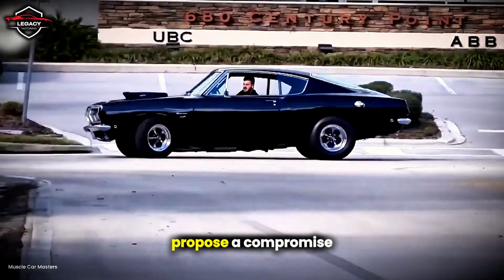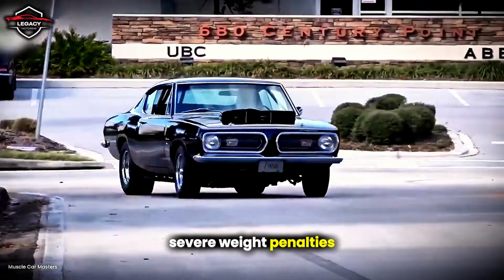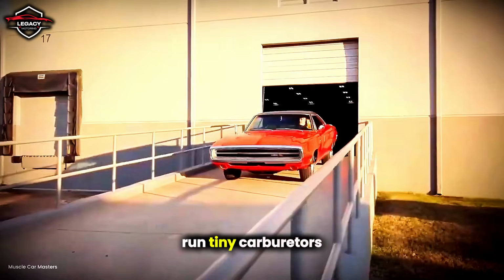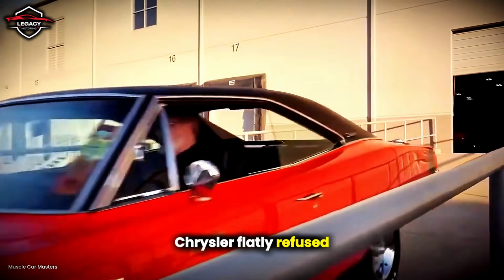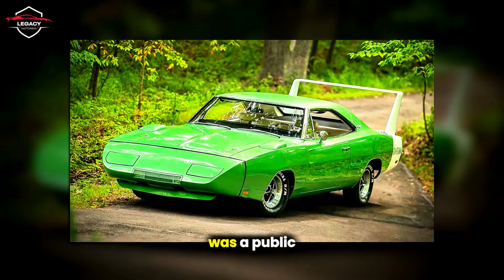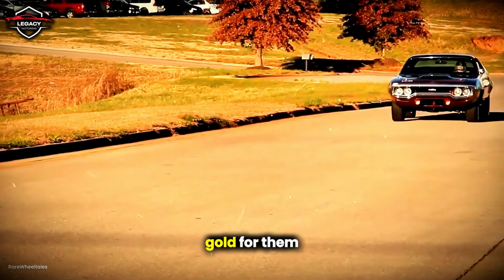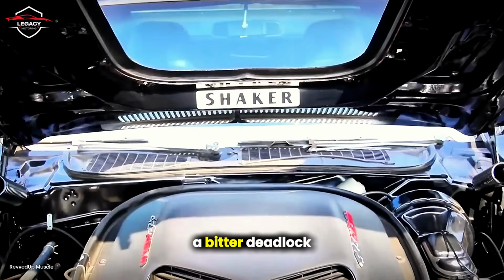France tried to propose a compromise. He suggested adding severe weight penalties to any car running a Hemi, or perhaps forcing them to run tiny carburetors to choke the engine's breathing. Chrysler flatly refused. They argued that any rule specifically targeting their engine was a public admission that the Hemi was superior, which was PR gold for them. The meeting dragged on for 4 hours and ended in a bitter deadlock.